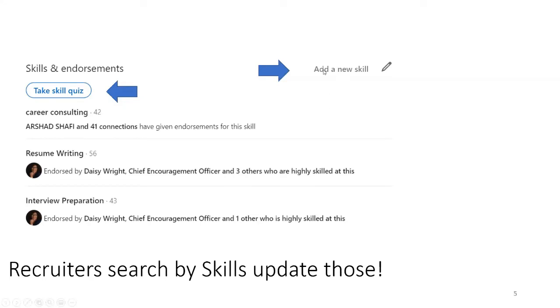All right. And you can also add the skills. This is the main part of LinkedIn. This is where a lot of people go wrong. I don't know if you understand how the skill works.